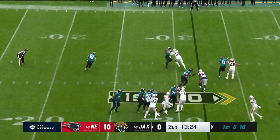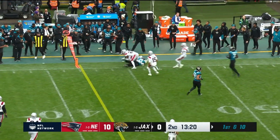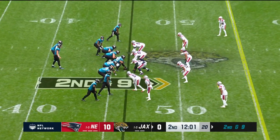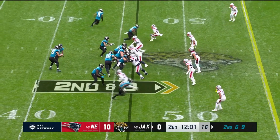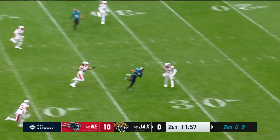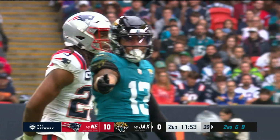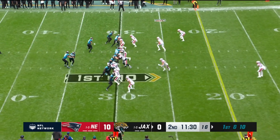Lawrence, play fake, rolls left. Dumps it. And that is Gabe Davis for a first down. Down double digits. 12 and change to go here in the opening half. Lawrence, plenty of time, looking downfield, has Christian Kirk inside the 30 as he went up and snagged that one. Safety's able to come down and make the play. Trevor Lawrence throws a dart into that window.